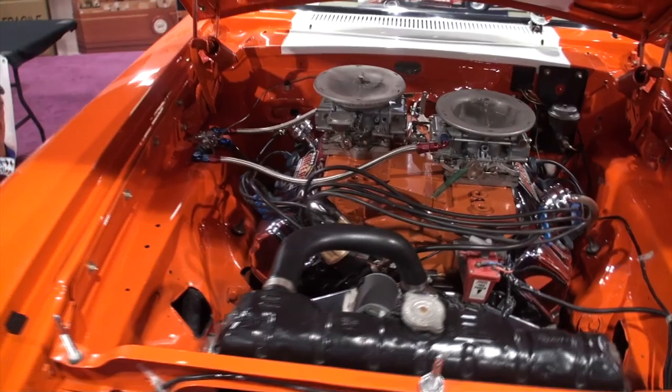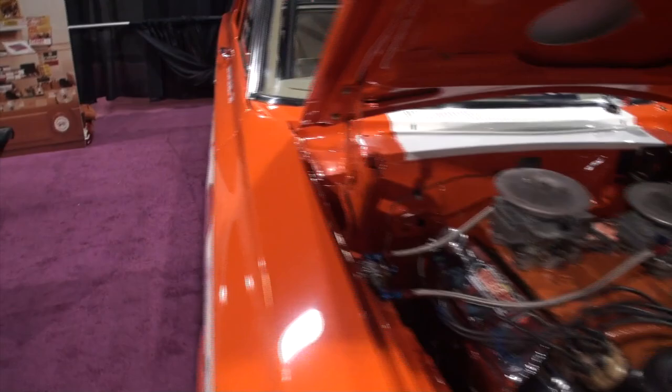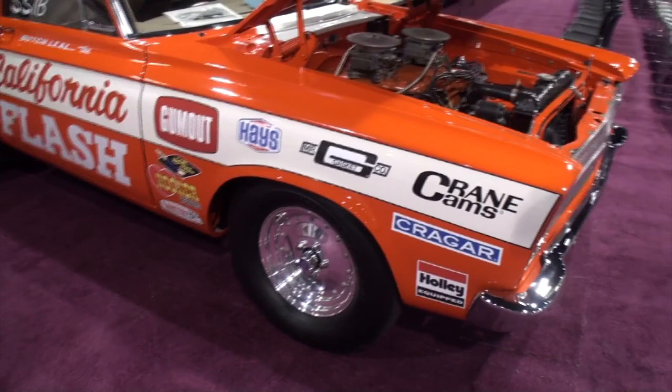Still good friends. Well, the California Flash, what an impressive car. What an amazing piece of history. And really, only at the Muscle Car and Corvette National do you get the chance to see something like this. Thanks for taking it out. Thanks for bringing it with us. It's really been a treat. Okay. Thank you for showing the car. Thank you.